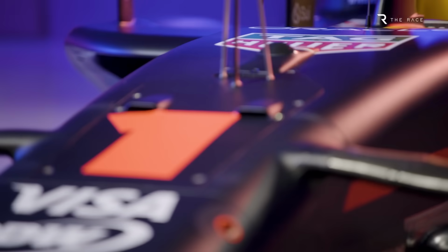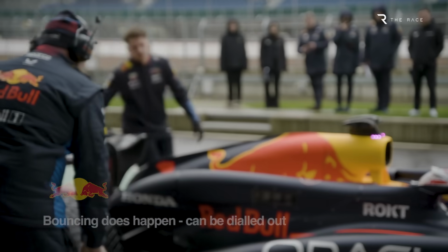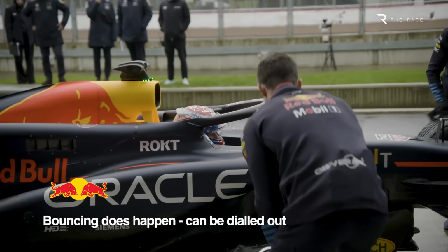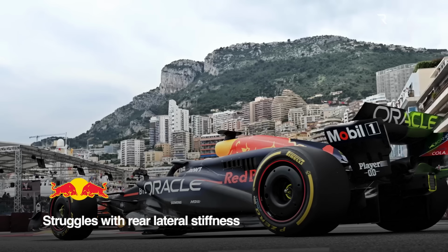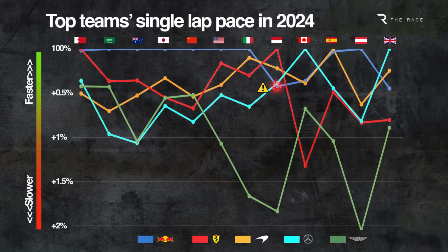So where are the rest of the field in terms of bouncing troubles? Well, as mentioned, the super stiff Red Bull can encounter it, but it's easy to adapt the car to dial it back. That's something Ferrari has not been able to do. However, Red Bull has also struggled at times with its extreme lateral stiffness at the rear, meaning the car lacks suspension compliance, hence its Monaco struggles.